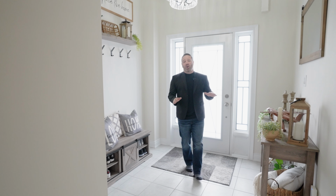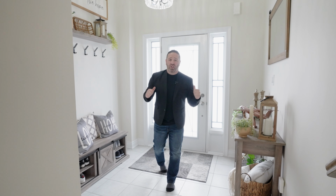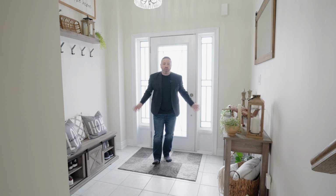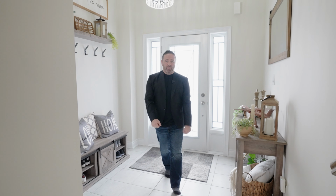Not often do I start in the foyer here, but this is beautiful. Lots of natural light, over 100 square feet. It's just a couple steps down, lots of storage as well, all flowing into this beautiful home. Speaking of that, let's go take a peek.